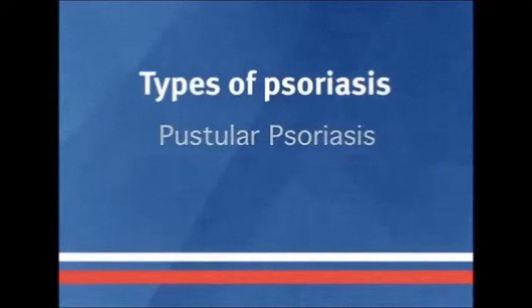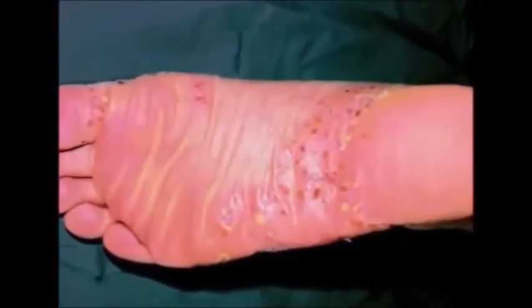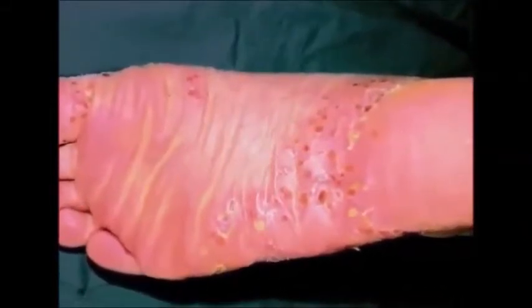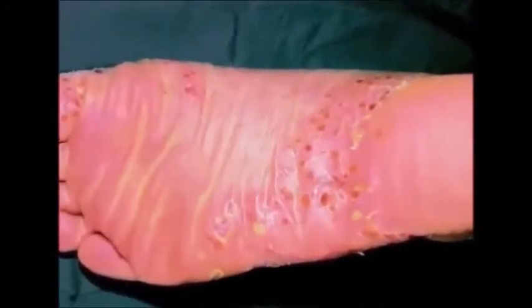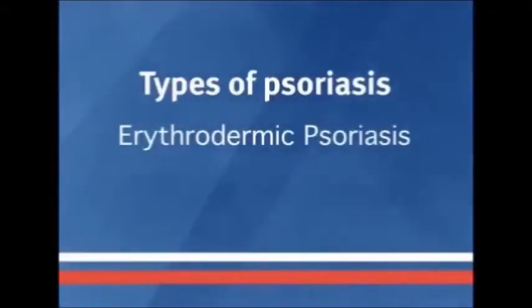Pustular psoriasis. This type of psoriasis is characterized by redness, scaling, and pustules, normally affecting the palms and feet. However, in rare cases, large areas of the body can be affected. Erythrodermic psoriasis. This severe form of psoriasis is very rare. The psoriasis can spread to cover the entire skin, resulting in the need for hospitalization.